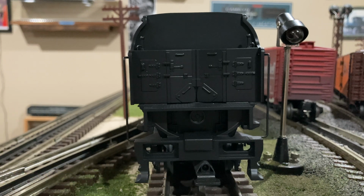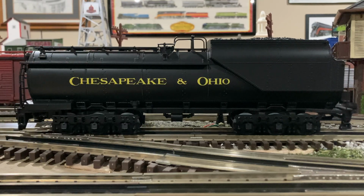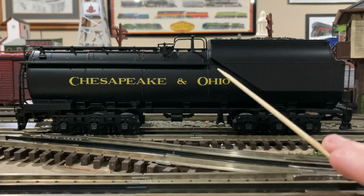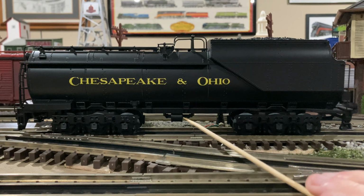Looking at the engineer side of the tender, and as you can see, this model is equipped with a Vanderbilt tender instead of the normal square-shaped tender. Now, what classifies a Vanderbilt tender from any other ordinary tender is that the water tank itself is extended and is also cylindrical instead of your typical squared shape.